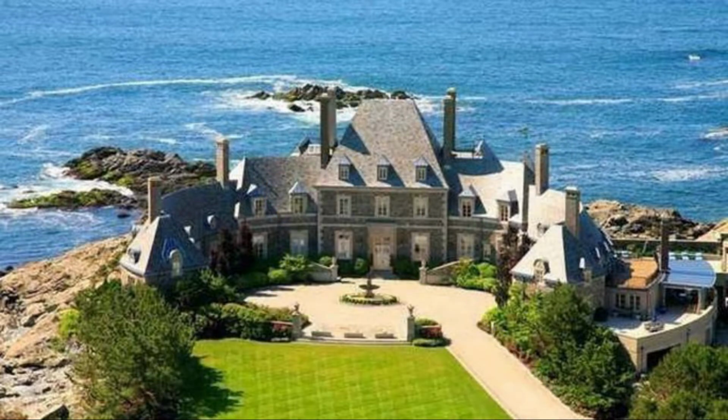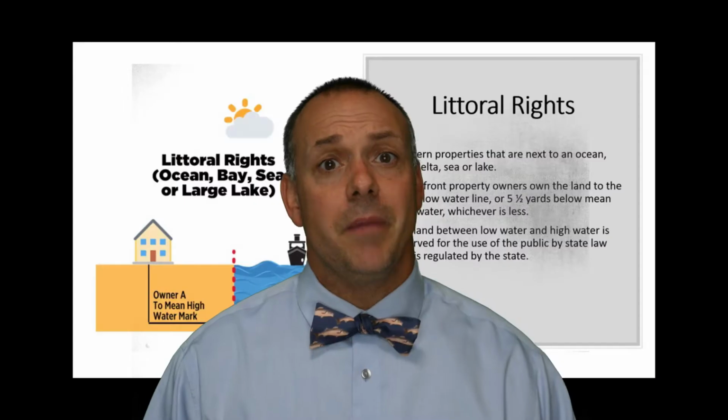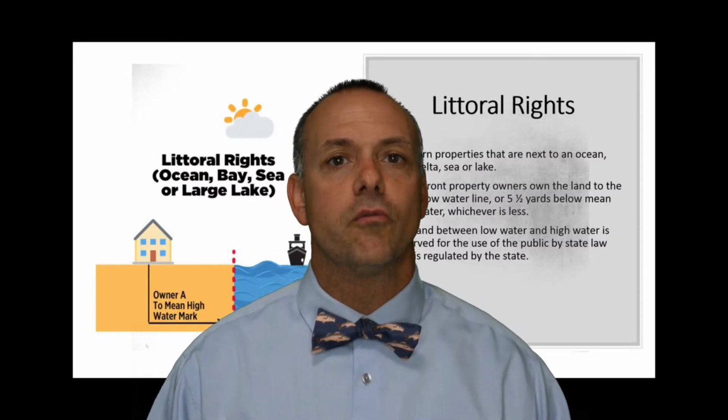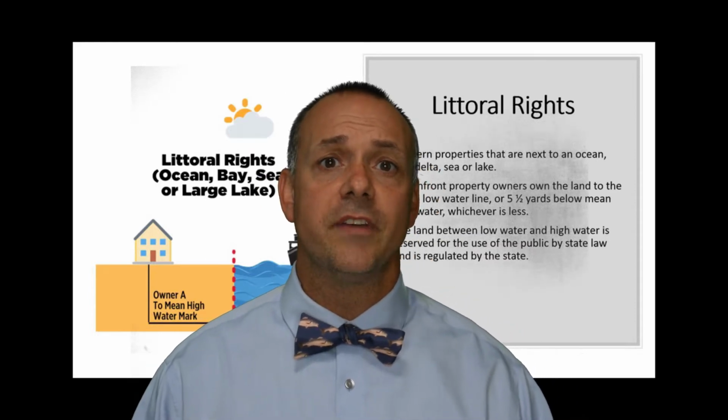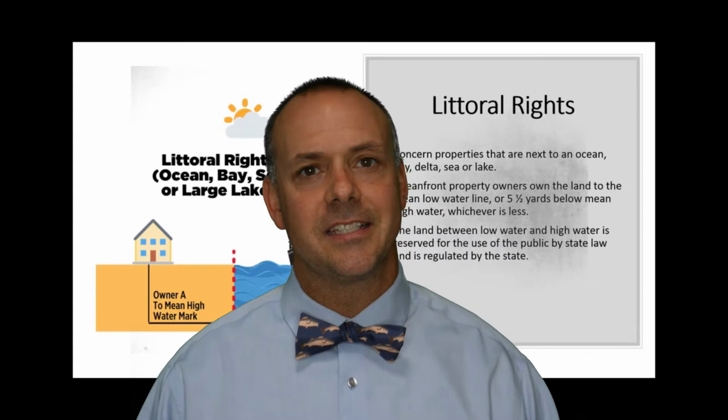Alright, so today I'm going to talk about ocean waterfront property and how it's different from buying a regular home. First off, they're often luxurious and much more expensive. You may also have what's called some littoral rights along with the property. That is the rights of shoreline owners and their common rights to fish, access water, and take seaweed.